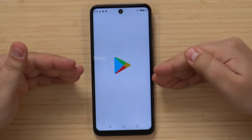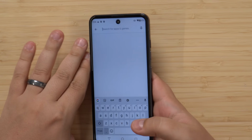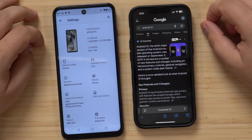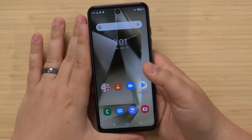Will the Play Store actually open, or will it just crash? This is looking okay. Can I search for Stumble Guys? Wait, what? No, there's no Stumble Guys. What version does it think we're on? 10? How did I not even notice that earlier? How old is that? Oh, thank you. According to the AI overview, it came out on September 3rd, 2019. Very nice.